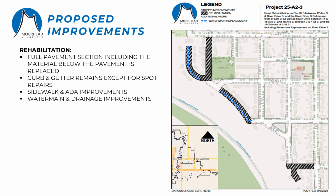The city will be replacing Moorhead Public Service's existing cast iron water main as a part of the street project on River Drive South. This work is shown as the blue dashed line. Lastly, Xcel Energy usually replaces their existing gas lines prior to a city street project. Though this is not yet confirmed, it is expected to happen. Note that this work is completely separate from the city street project.